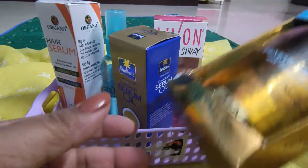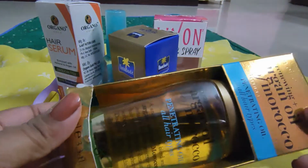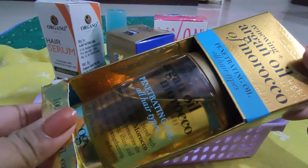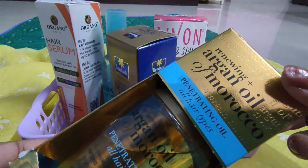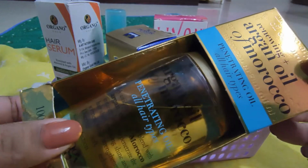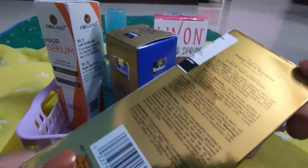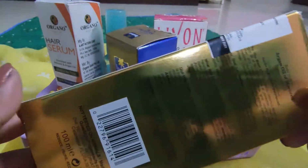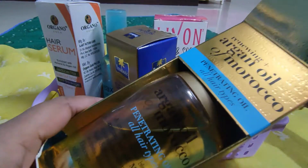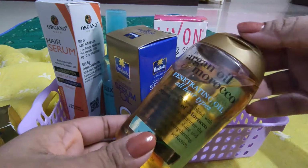So let me begin with the Argan oil of Morocco. So this is the packaging. It's a little costly one. It says argan oil penetrating oil, all hair types. So this is the one, and let me show you the packaging. It's like golden color, and this is how it is. And yeah, this is the packaging.